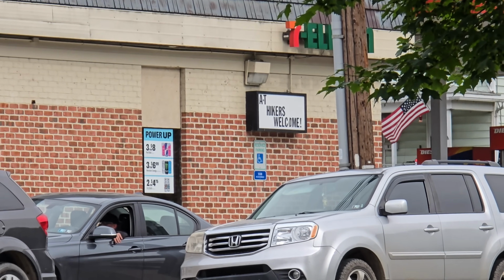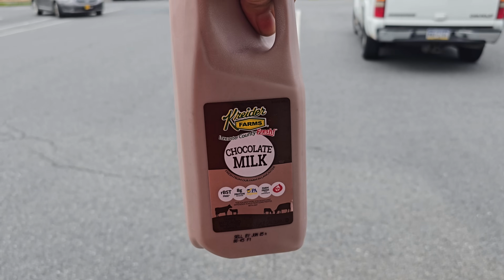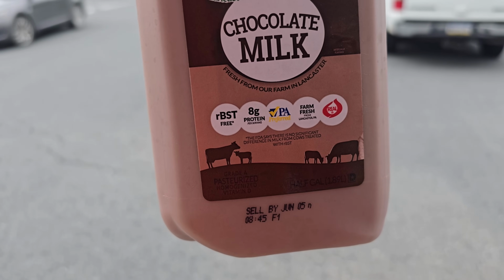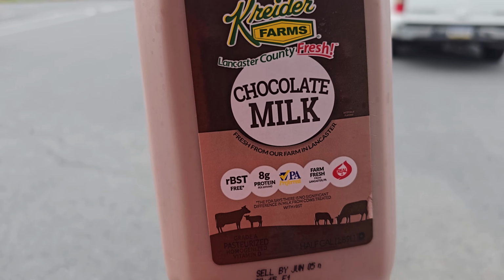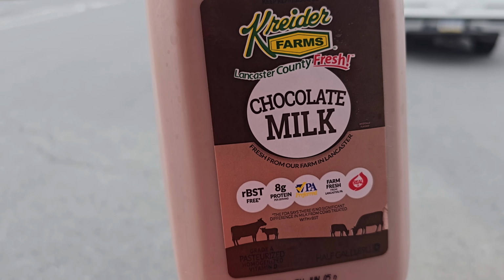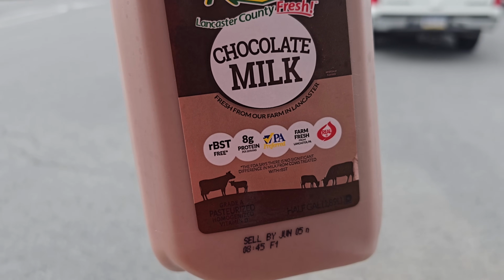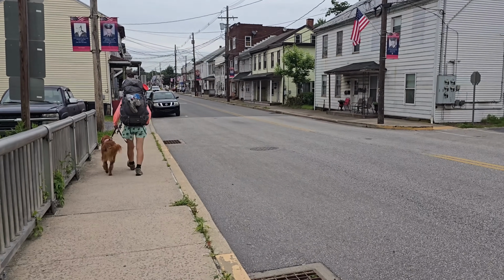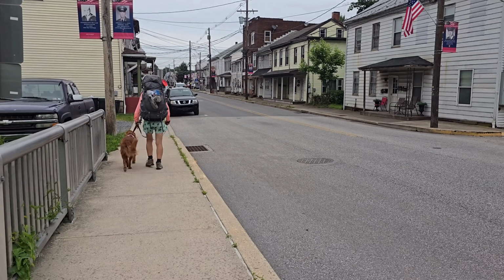AT hikers, welcome. It must be town day. Every time we hit town, half gallon of milk. Chocolate. Alright, I'll take a milk. Chocolate. Well, we're coming through the main section in Duncannon now.